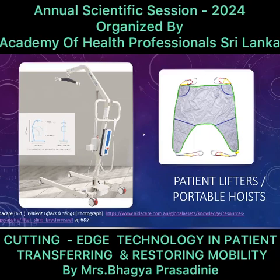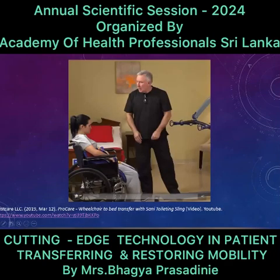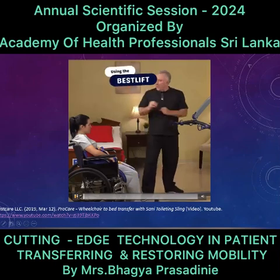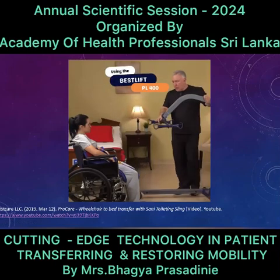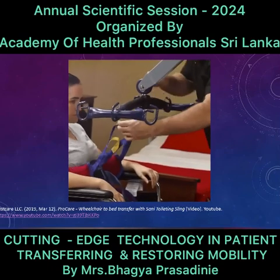So we will quickly go through. This is how you can attach the sling. The sling has loops so that you can attach to the handle of the hoist. So this is how you attach the sling to the portable hoist.